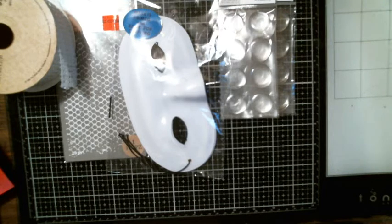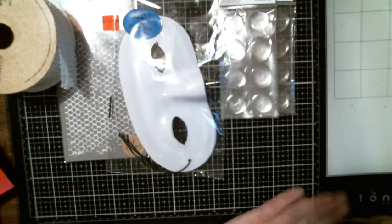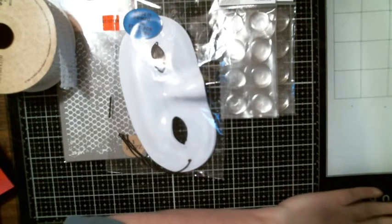I'll do another video down the road when my craft room is better or cleaner, and I'll show you. Plus, I want to make something for the top. I got my 12 by 12 paper all on it, sitting here nicely, and it works great, and I'm loving it.